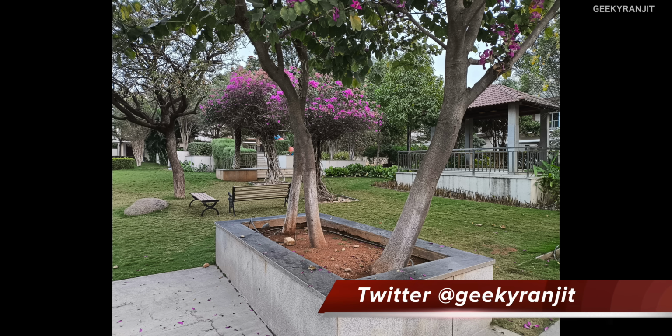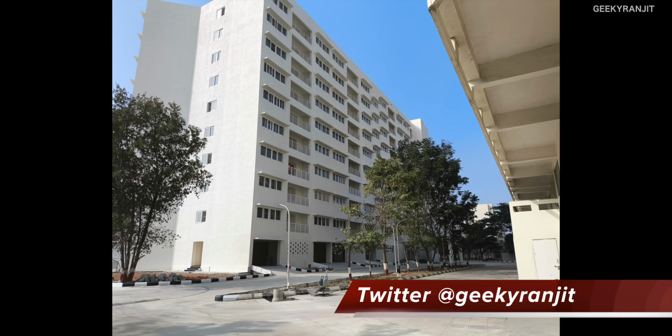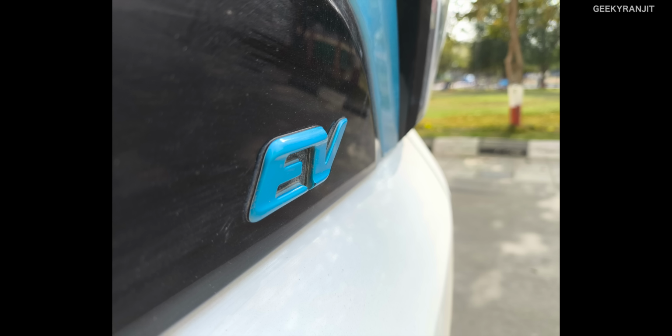As you can see, this is that regular shot and the colors look very natural, and this is actually the ultra wide. One more example, this was that regular shot and this was that ultra wide. Because of the aperture that is 1.7, you can get that background blur very easily like this.